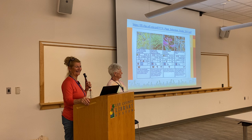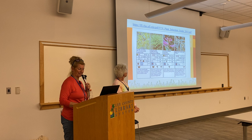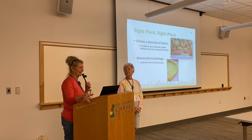And you can see too, it tells you what they attract, butterflies and birds also, which is kind of a fun thing. So, all right, also in the right plant, right place, you want to choose a diversity of plants.